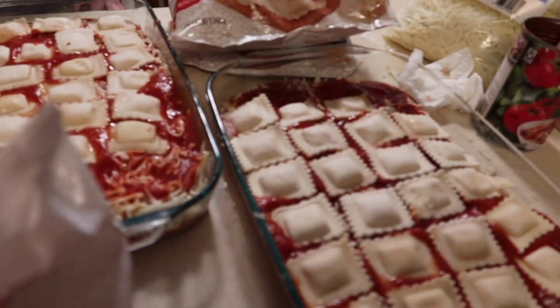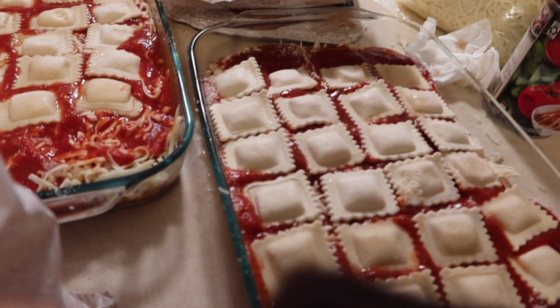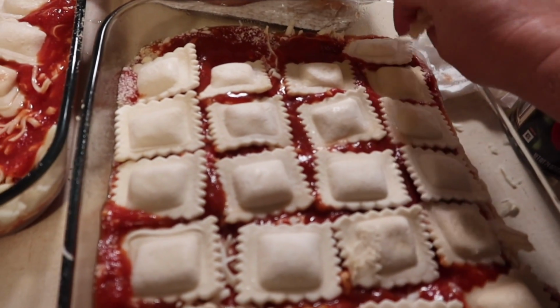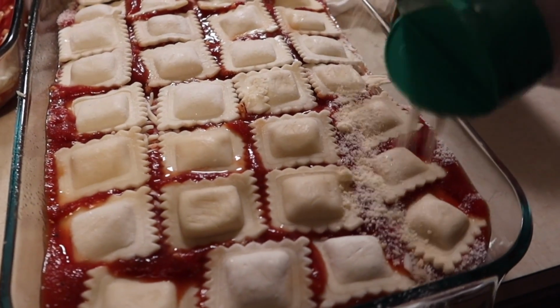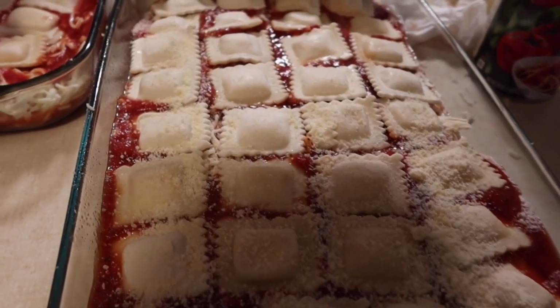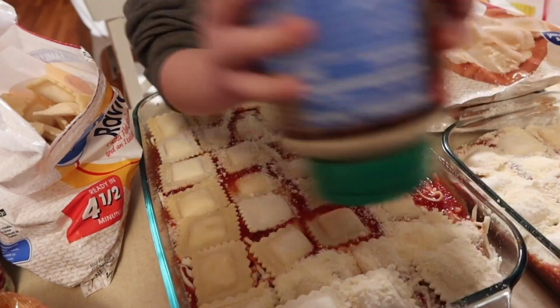I'm glad you're helping me prep this, Danielle. And then again, I'm gonna sprinkle. There you go. Good job. All around, all around. Good job.